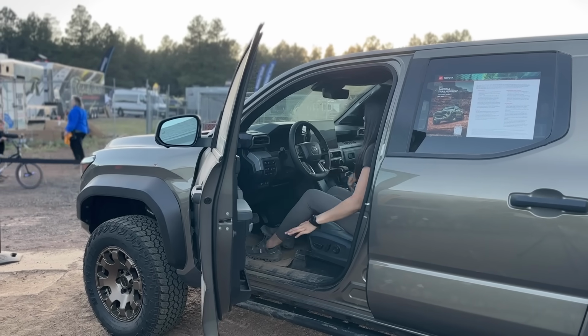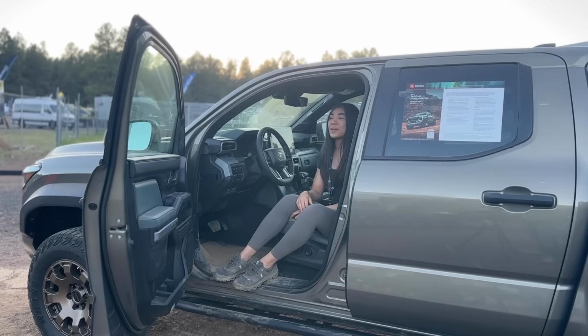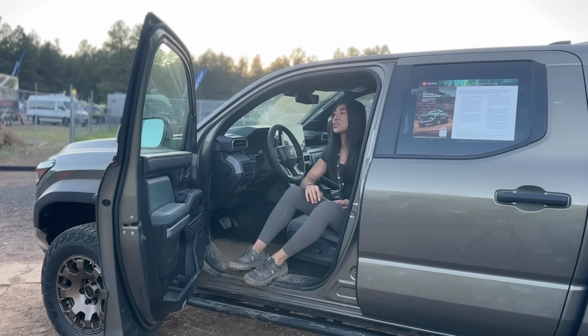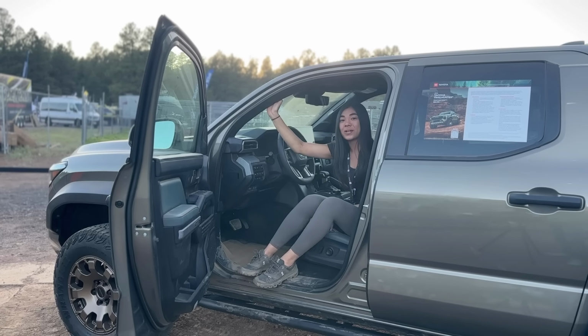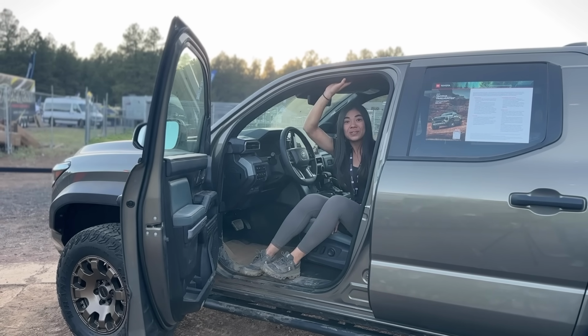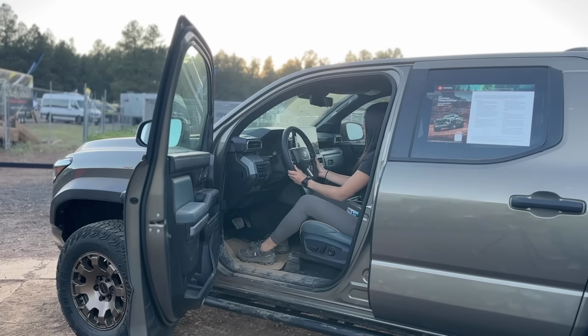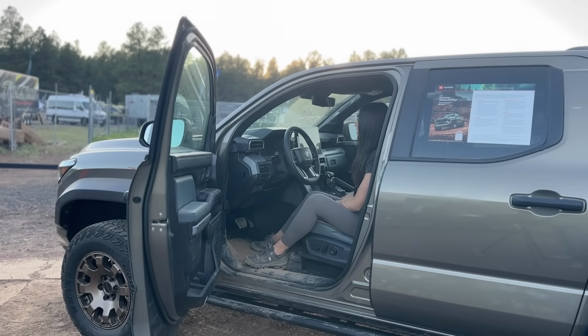All right, now sitting in the Tacoma, very few things differ compared to the 4Runner. Although I noticed one thing, I think this is a pretty big thing actually: there's a grab handle on the A-pillar of both the 4Runner and Tacoma, but there's no grab handle up here on the Tacoma, while the 4Runner has it. So kind of interesting. Other than that, just sitting in here as a driver, the overall experience is pretty much the same. It's hard to distinguish the two.